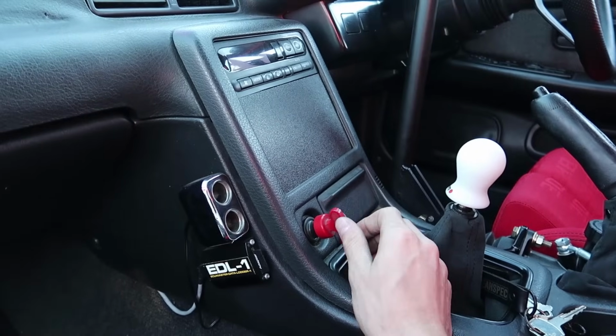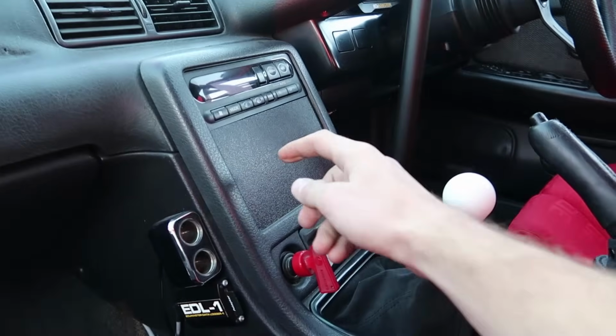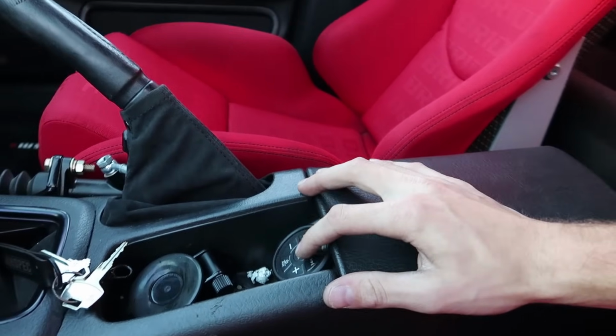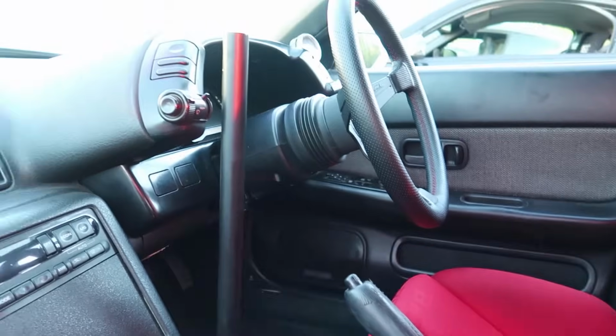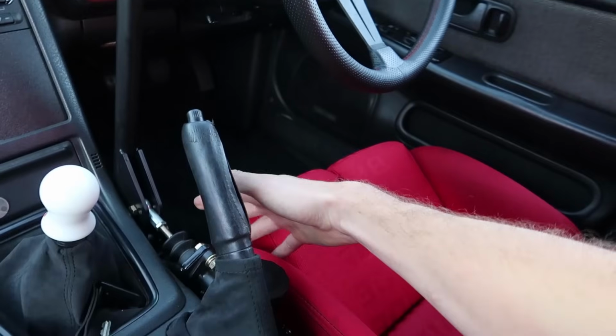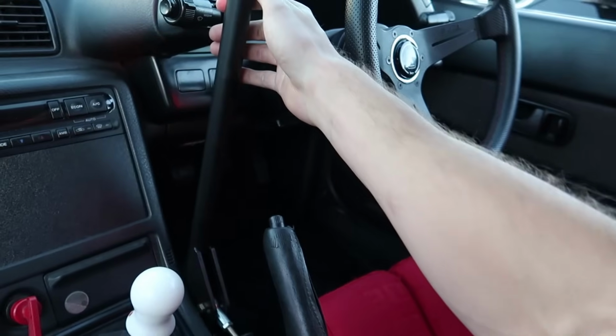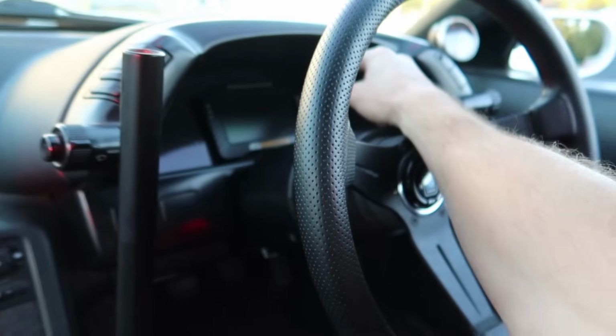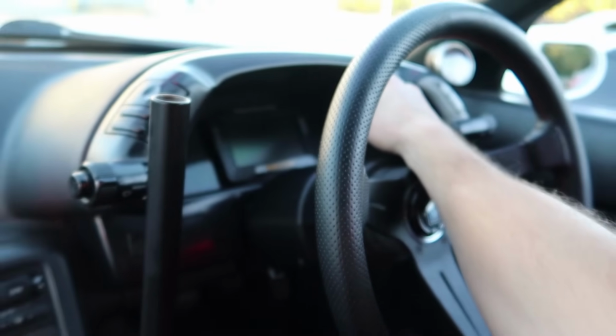Cool little bits like this Nismo cigarette lighter. Little radio delete panel I made since I control my radio right here. I've got a little tiny amp in the trunk, and I'm always trying to keep it clean and simple. We've got a nice little handbrake setup here. Nardi wheel, custom little carbon backplate that our friend Anthony made, along with an ECU Master digital dash. So I like to think that this is a very tasteful and clean yet very functional drift car.